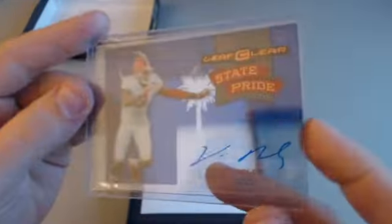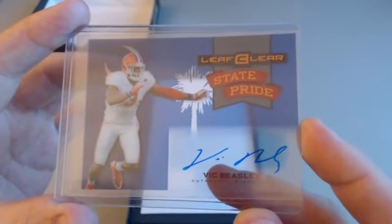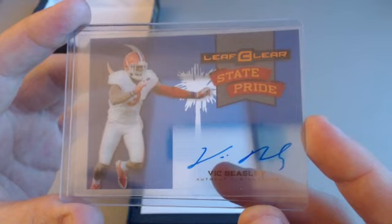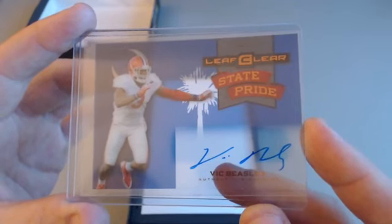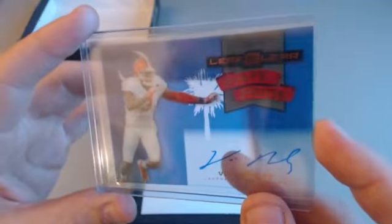And behind that, got two more to go. We'll have a Vic Beasley State Pride autograph. Nice hit. Stray Cat Padres got the Falcons. ATL.